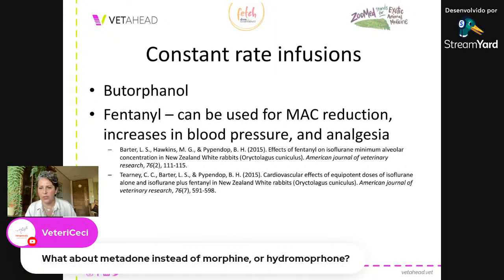What about methadone instead of morphine? Yes, you can use methadone. Hydromorphone, I told you, is what I use, and I gave you the doses. Methadone, I don't have experience with methadone, but there are a lot of studies with methadone. So I believe if you look at the studies, you're going to find really good info there.